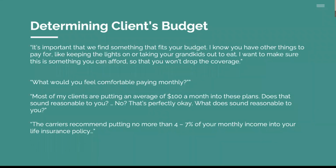Okay. So there's a couple different ways that you can ask for your client's budget. One of them is simply, what would you feel comfortable paying monthly? Or how much would you like to spend on your life insurance? It's probably the most convenient option, but I really don't recommend it. Oftentimes the pushback you'll get here is, well, how much does it cost? Or I don't really know.